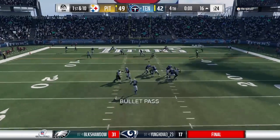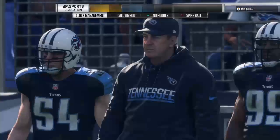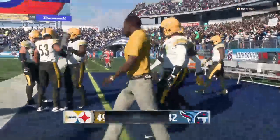One last shot now from Mariota. And this is incomplete. So no miracles here on the final play. And this ball game is over.